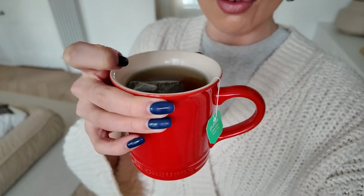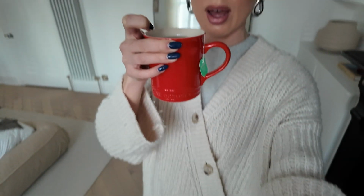How cute are these mugs I got from Home Sense, by the way? They had the Le Creuset mugs in all different colours. We got a red one and a grey one, a bit random, but I love how the inside's like a beige colour, and these are just the absolute nicest to drink from. I don't know what it is about them. But I'm freezing cold. It's so cold today. So I've made that to warm up because I've already had 2 coffees.